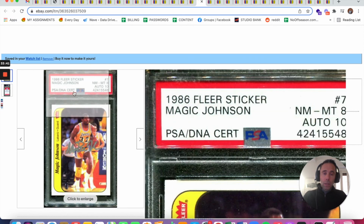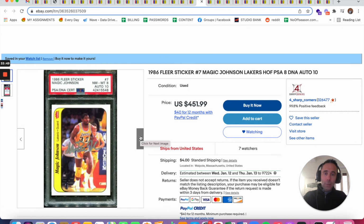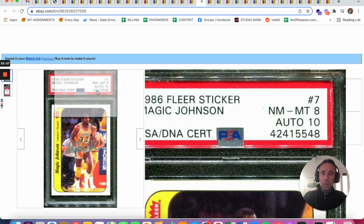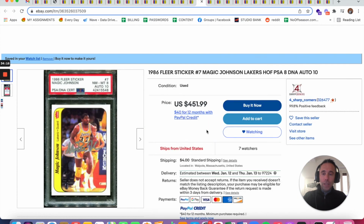So, all right. 33 minutes later, throughout all of my research, we're going to go ahead and treat ourselves to the Earvin Magic Johnson on sticker auto, PSA 8, auto 10, for what I say only $451.99. This will be the most I've ever spent on any one particular sports card. But I think it's an iconic one for my collection. And I think in the long term, I'll be very, very happy to be touting this.